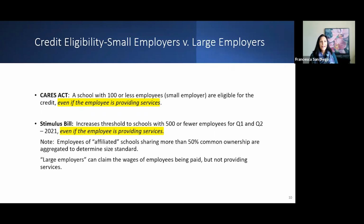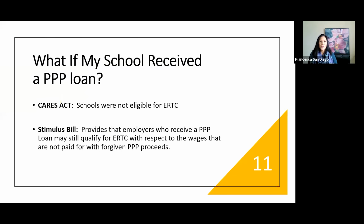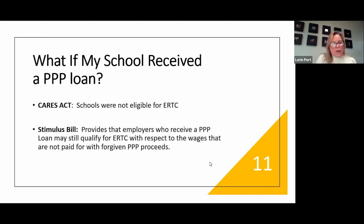So with that, I'm going to hand it back over to Lauren, who's going to talk a little bit about the context of PPP and ERTC. Great, thank you, Fran.